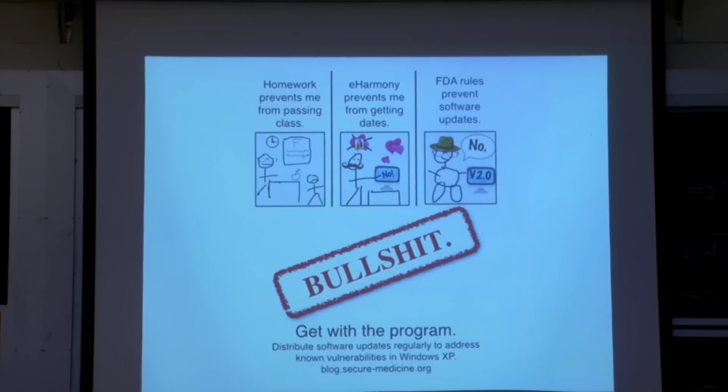So here we go. Homework prevents me from passing class. eHarmony prevents me from getting dates. And yes, FDA rules prevent software updates. Yeah, right. Bull. So it is true that issuing a software update takes effort.